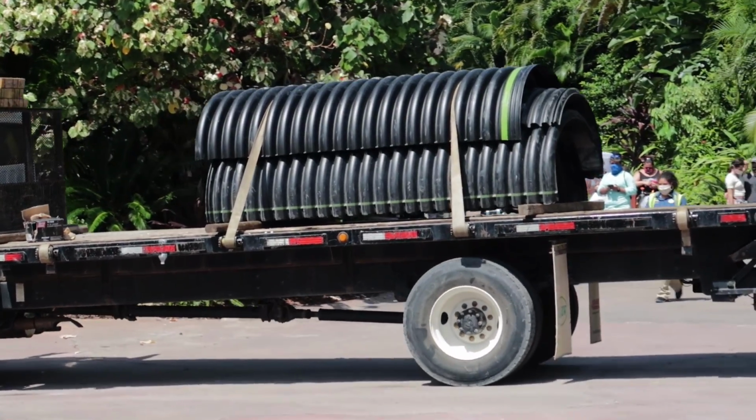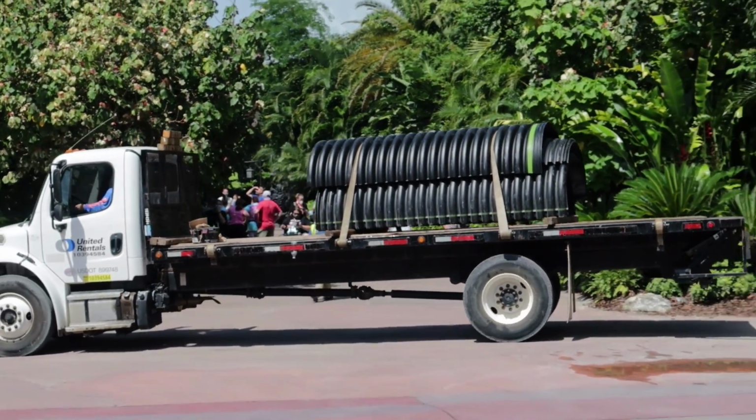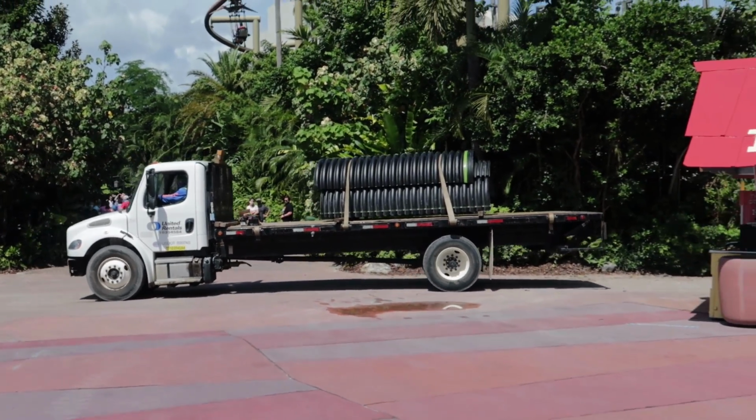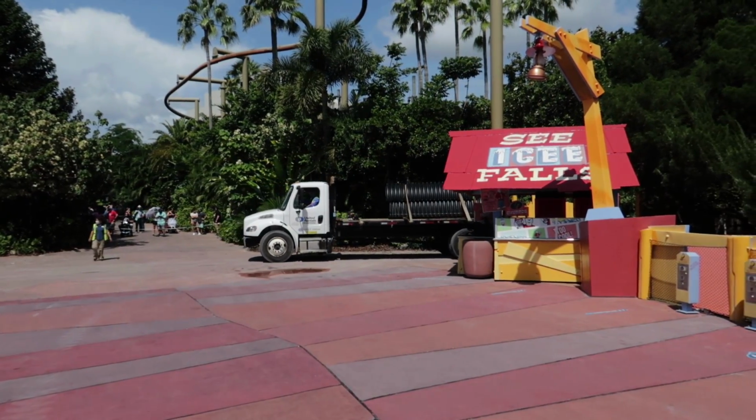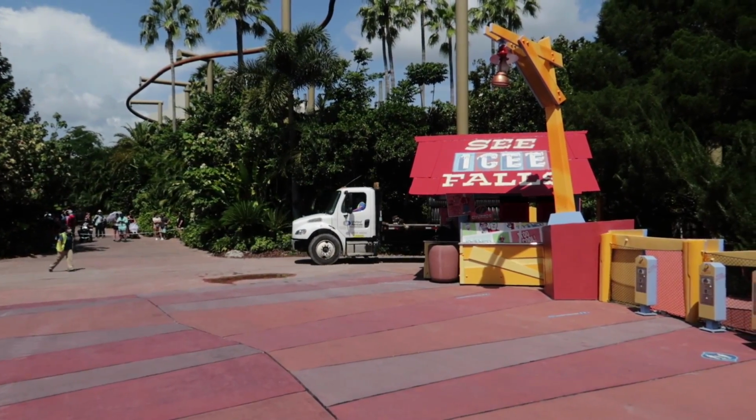Occasionally they do have to close this bridge by Ripsaw Falls for construction vehicles big and small. And here's some stuff getting moved in to get us one step closer to getting this baby constructed.